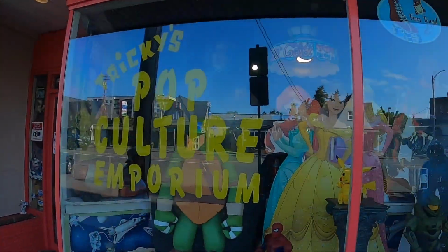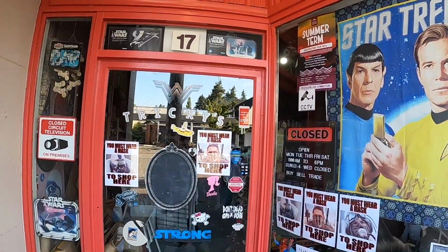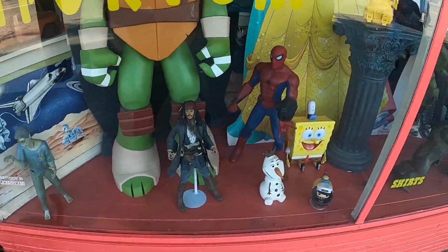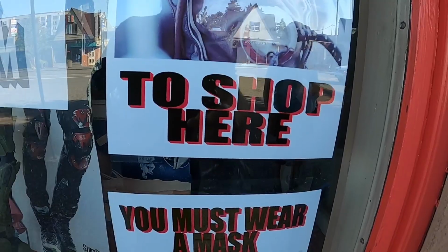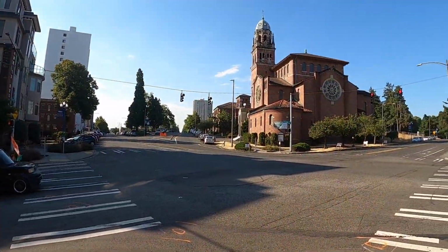On our walking tour here, we came across Pop Culture Emporium. All kinds of cool stuff. Oh, well, hello there. We have a little visitor. Hi, kitty. Meow. Okay, thank you. Photobombing. There's a reason why they have these walking tours. We get to see beautiful old cathedrals like this one.